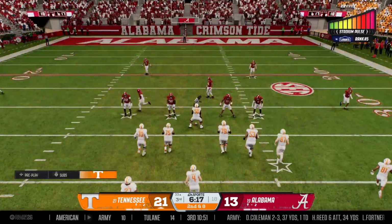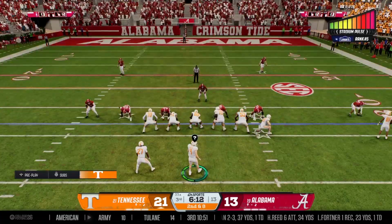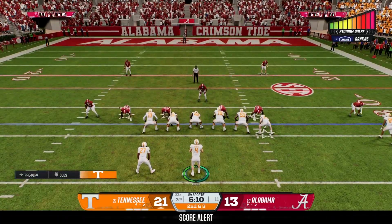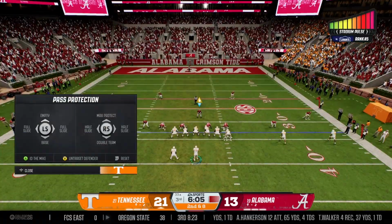Man, it's really hard to control the running game if you don't control the line of scrimmage. And how about the defensive line doing a great job attacking those guys up front, not open up lanes to run through. Nice job just nullifying that run altogether.